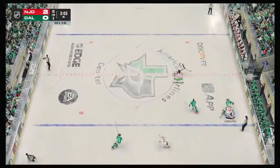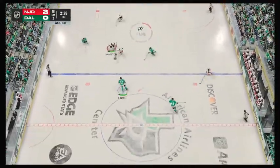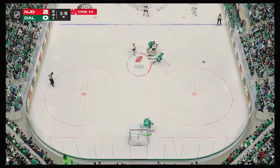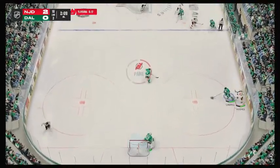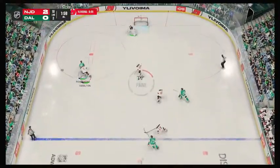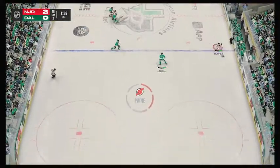And a nice takeaway in the defensive end by Granlund. Here's a great use of the stick right there to poke it away. Well, it's not a long period of time, but they'll have a brief power play here as the penalty expires. Marchment's penalty is almost expired. The Devils fail to capitalize on the power play.